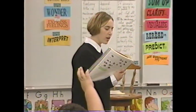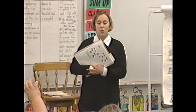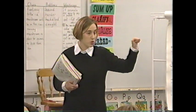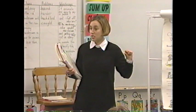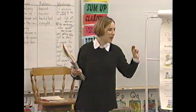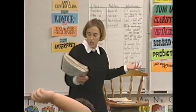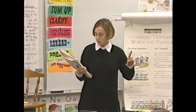Okay, before we start, we're going to use a lot of the strategies today, but one or two that will be very good for this story are visualizing. We'll do a lot of visualizing in this story. We're also going to be making some connections, and we might be doing some interpreting. But are those the only three we're going to use? No, because we're good readers, so we can use all of them, can't we? Okay, I'm going to start off. Follow along with your finger, please.